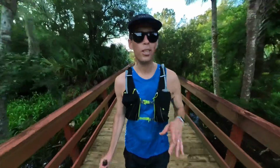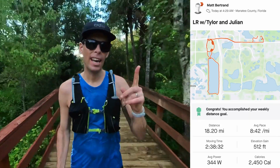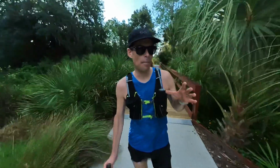Great first run in the Brooks Ghost 14, knocked out 18.2 miles, which is about 29.3 kilometers, at an average pace of 8:42 a mile, which is 5:25 a kilometer. As you can see, again, soaked, a very hot summer morning run.